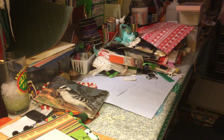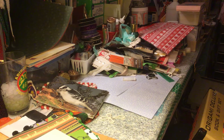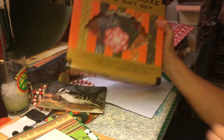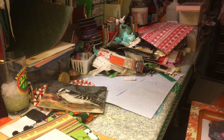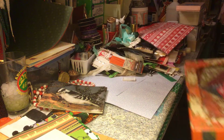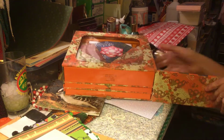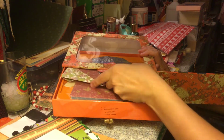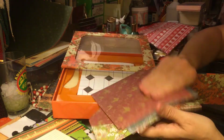And then the piece de resistance, the thing that I just saw, and I said, oh my god. It was still shrink wrapped. Origami Deluxe Book and Gift Set. And it is deluxe. There's the lid. And that's what the top of it looks like. And it has, wait a minute, where's the thing? Right here. It flips, it does this. And then it has these drawers that open. And this thing's fabulous.